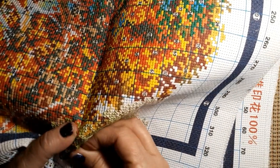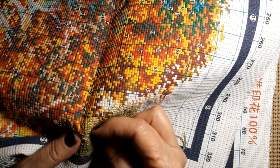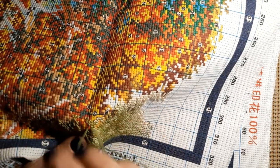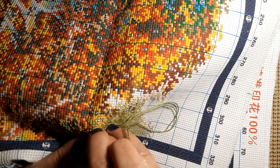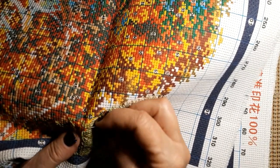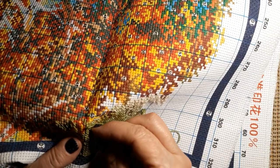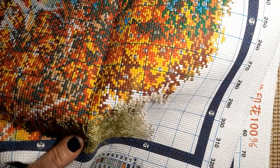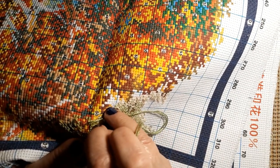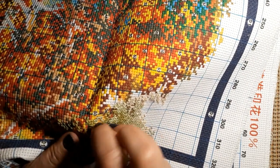So I was looking at patterns on YouTube to see if I could find anything worthwhile and maybe use up some of the yarn I have, because I have some miscellaneous yarn. I just keep picking it up left and right, here and there, because it's not real expensive at the thrift store, anywhere from $4 to $6 for a skein.